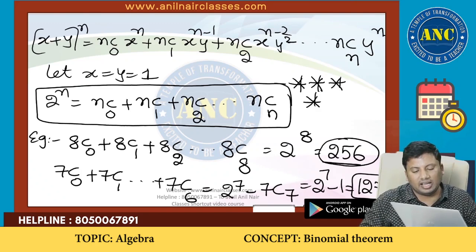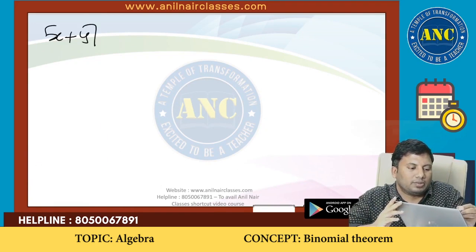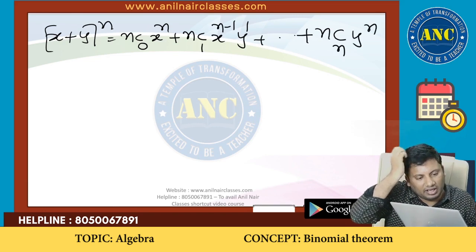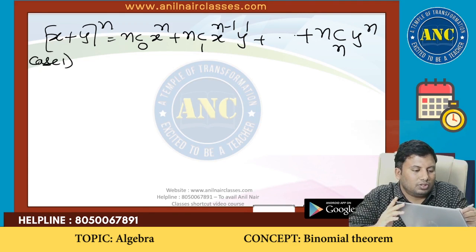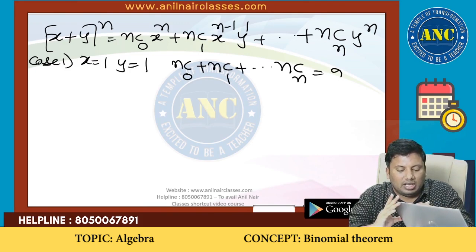nC0, nC1 till nCn is 2 power n. Next one, another important result: (x plus y) power n is nC0 x power n, nC1 x power n minus 1 y, and so on up to nCn y power n. Now see here, case 1: x equivalent to 1, y equivalent to 1. What is the conclusion we got? nC0 plus nC1 and so on up to nCn is 2 power n.